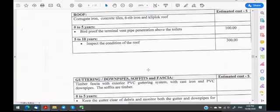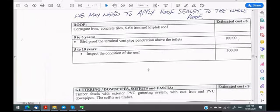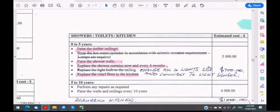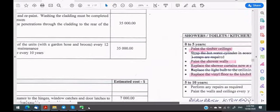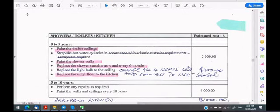So I can't see you haven't put any special comments on here. Oh yes, here it is. So with D block, you marked: paint the timber ceiling in the showers, kitchen, bathroom. The taps have been removed, have been replaced. Paint shower walls, replace shower curtains, and replace vinyl floor in kitchen.